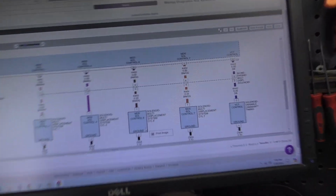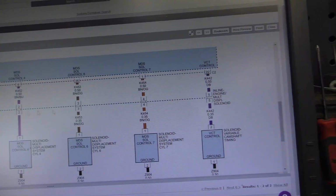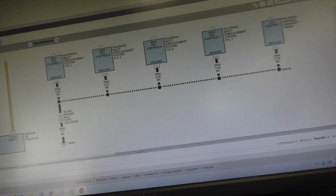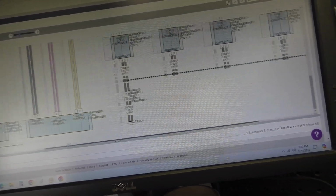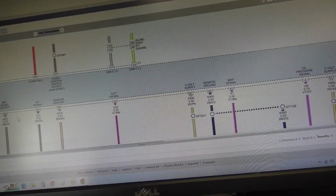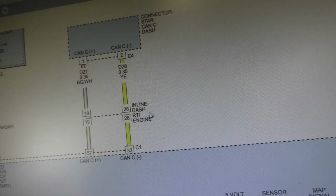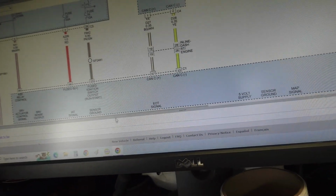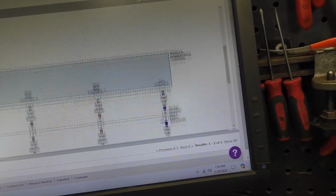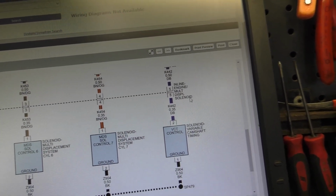And the reason I can't find it on ProDemand is because it's not really a numbered connector, unfortunately. Because I look on the OEM diagram, and in true Chrysler fashion, we've seen this before where they label stuff inline dash or just inline connector. That's why the connector number starts with an I, but on this one they just call it inline engine multi-displacement solenoid.